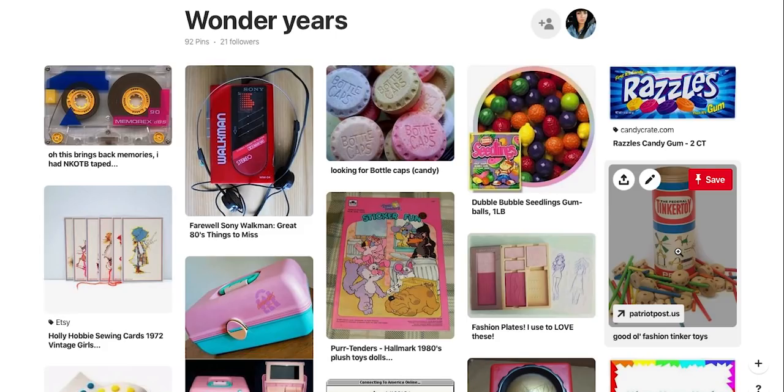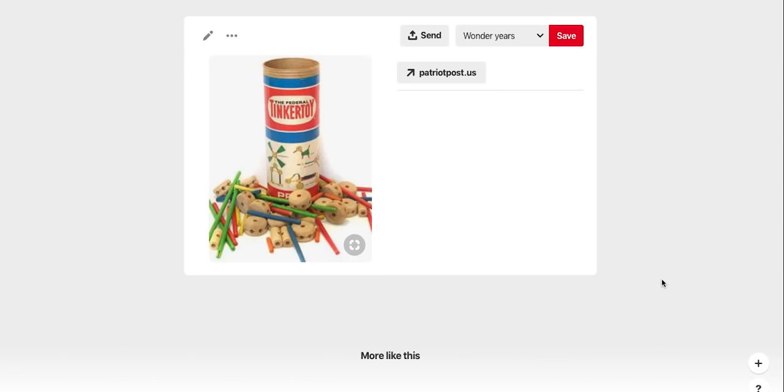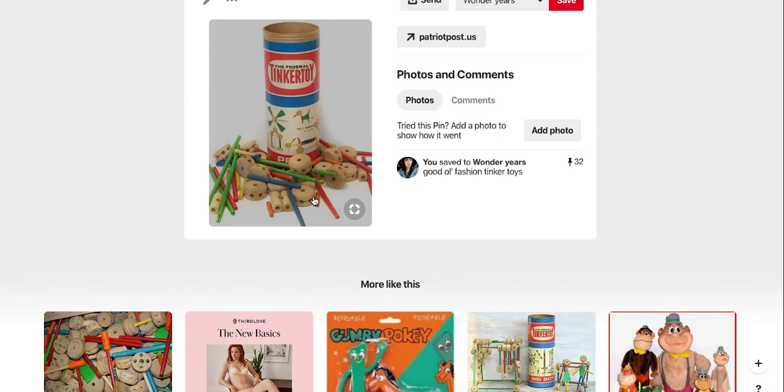Tinkertoys. So many of you will remember these. Basically, they're little pieces of wood, and they come together to build things. So I wouldn't necessarily call them building blocks, if you will. However, most of us are familiar with these. The different lengths of the pieces and the variety of the colors made you able to really create things outside of the normal building blocks.